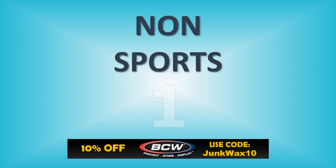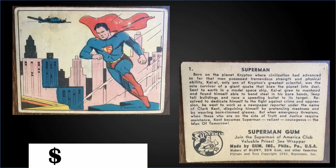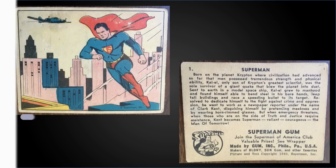And top of the list, in the number 1 spot, from 1940 Gum Inc., we have Superman card number 1. In raw condition, was a fixed price sale for $3,650. That's a big sale for a raw card. This is the type of card where the eBay authentication guarantee really comes into play. Makes it a little bit more comfortable when you're buying something like this, because you know that it will be authenticated before you get it.